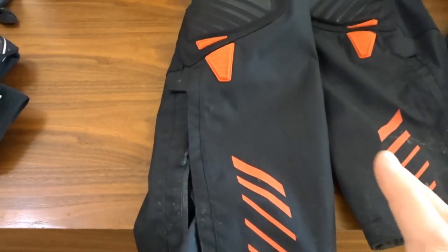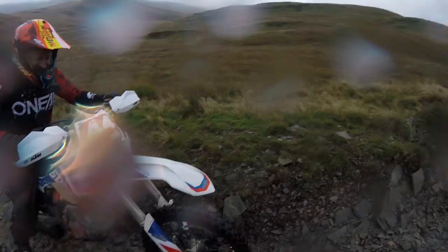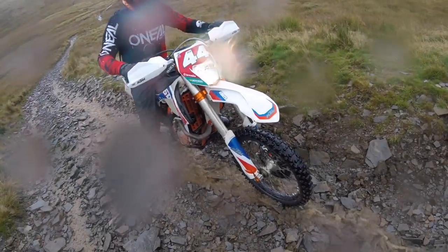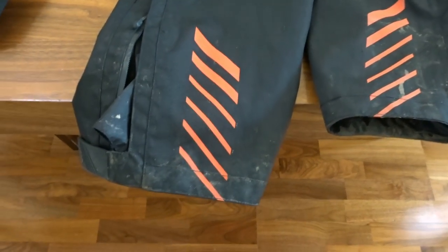But I've ridden in Wales. I'll put a little clip now of us riding in Wales in the rain. We got soaked. But to be fair, I never got wet feet, and I had these over. These are a bit dirty as well. I had these over my boots, and they've been absolutely superb. But in the summer, they're too hot. I have to wear my motocross gear because I'll just overheat in these.